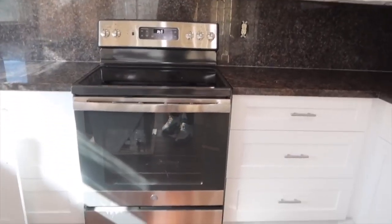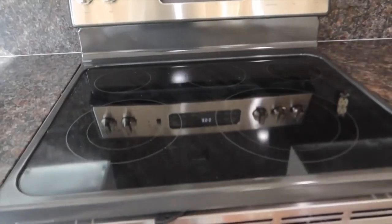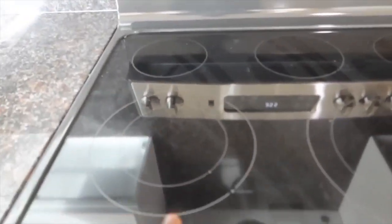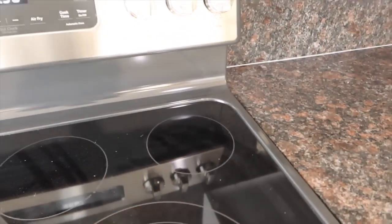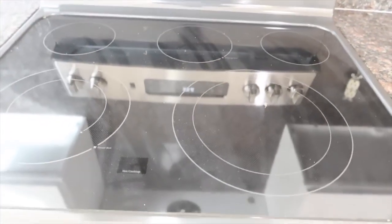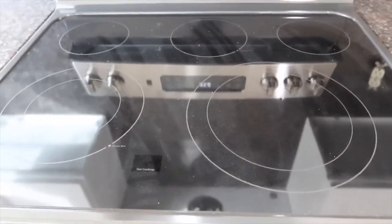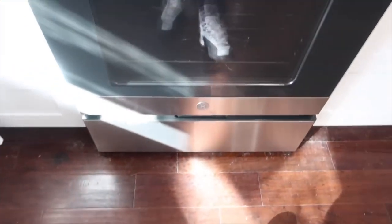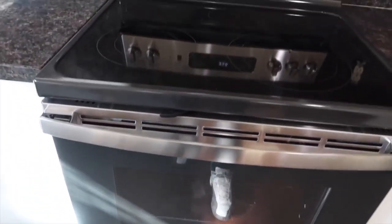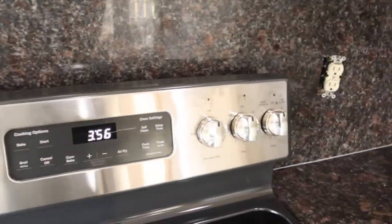Now check this out. The newest appliance in the house is the stove. This is the electric stove, and it has 1, 2, 3, 4, 5 cooking areas. Now there's a little glare bouncing back because of the way the sun is shining today. But this stove just arrived today. It's kind of black and stainless. Very nice. Everything is brand new.